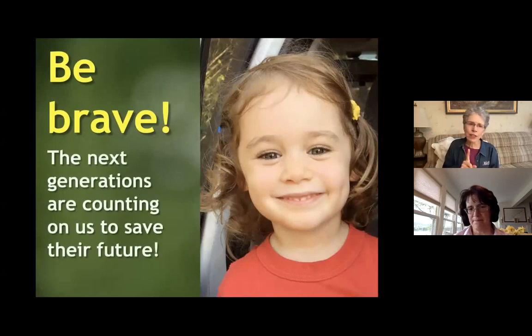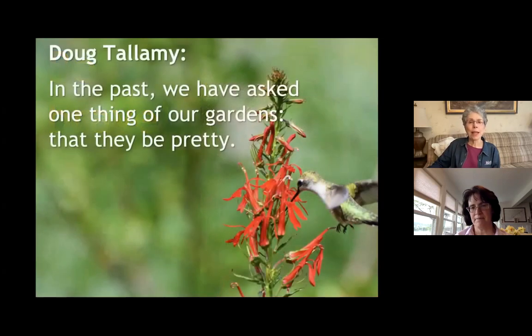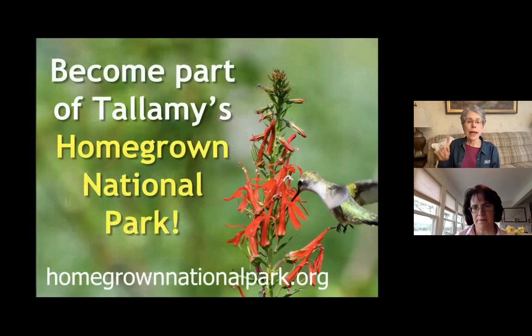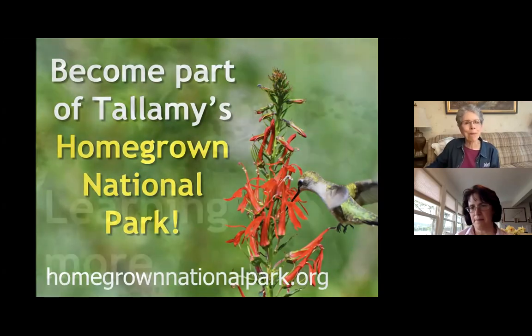The next generations are counting on us to save their future. As Doug Tallamy says, in the past, we've asked one thing of our gardens, that they be pretty. Now they have to support life, sequester carbon, feed pollinators, and manage water. And you can become part of Tallamy's Homegrown National Park at homegrownnationalpark.org.